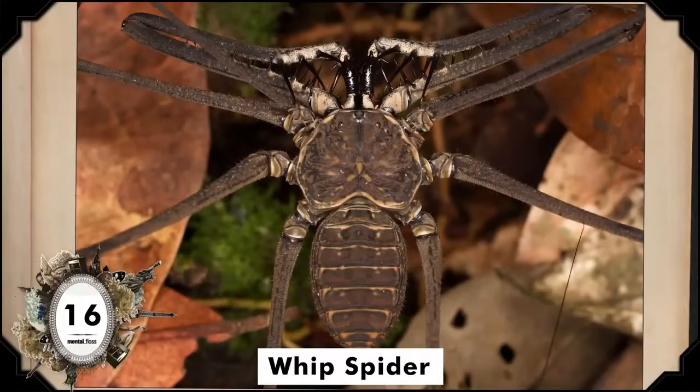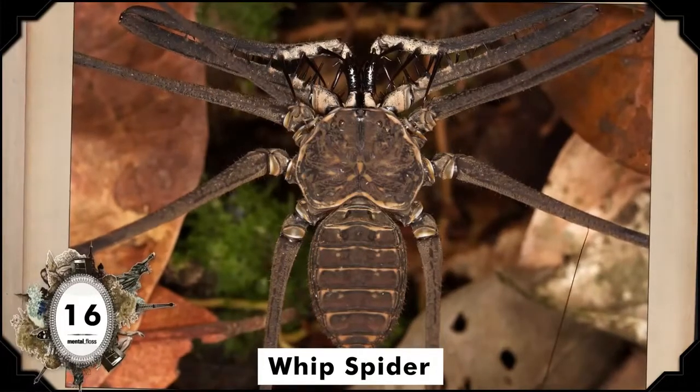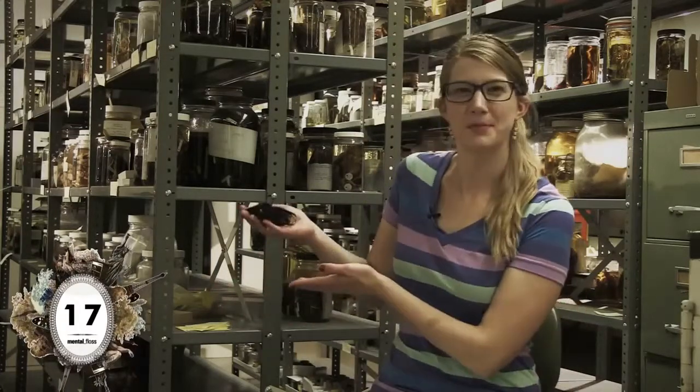Here's something you probably would have been fine never knowing about: the whip spiders. Despite their nightmarish appearances, the mother will lay up to 60 eggs at a time, which she carries around on her abdomen until they hatch, and then continues to haul around her babies on her back until their first molt. Seriously. So cute.